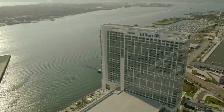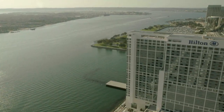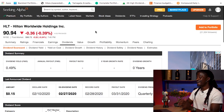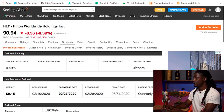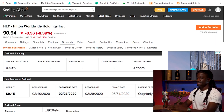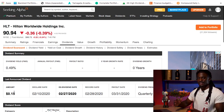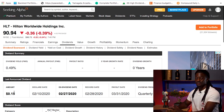And the last one we're going to be looking at is the Hilton, ticker symbol HLT. The price of the Hilton at the recording of this video is $90.94. They also cut their dividends, so they have a zero dividend growth rate, but they also pay out quarterly, four times a year. They have a dividend yield of 0.49% and they pay out 15 cents per share every single quarter.